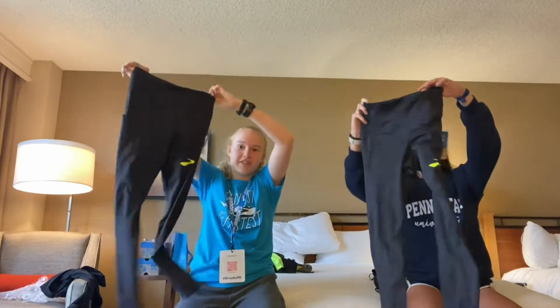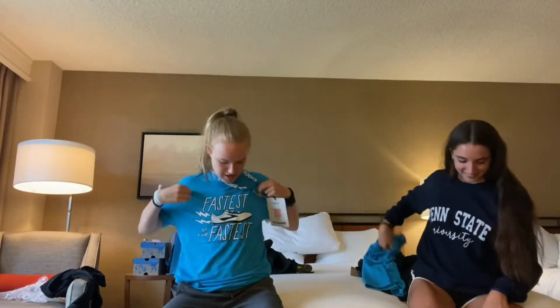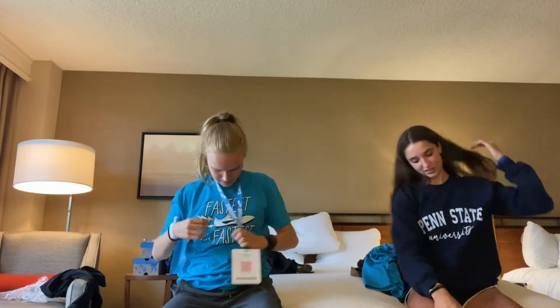These leggings, they're actually really nice. These are the shorts. So she got spandex and I got split shorts. And then the fastest of the fastest shirt. Super cute. Alright, and it's very soft. It is. They're really nice.